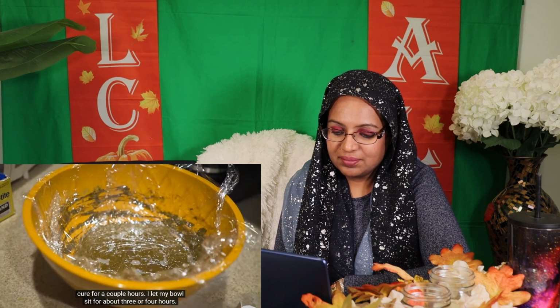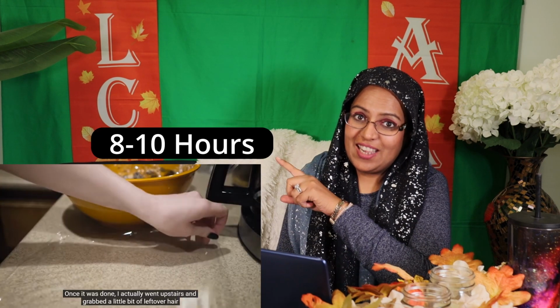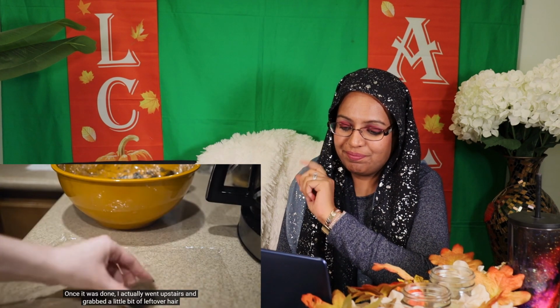In order to activate and actually dye your hair, henna has to sit and basically cure for a couple hours. I let my bowl sit for about 3 or 4 hours. Once it was done, I went upstairs and grabbed a little bit of leftover hair from my hairbrush and just applied the henna to it and wrapped it in a bit of saran wrap just to see what color I was going to end up with.